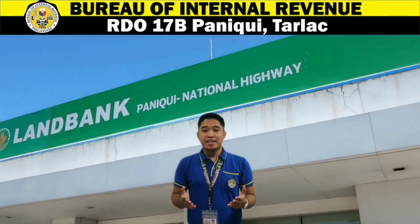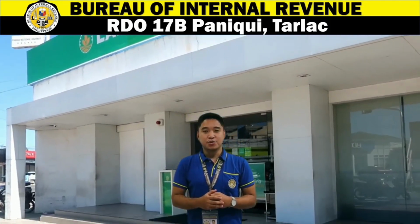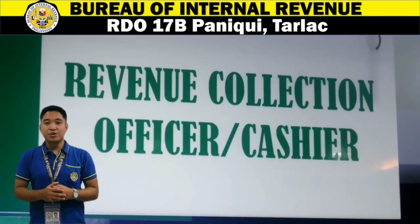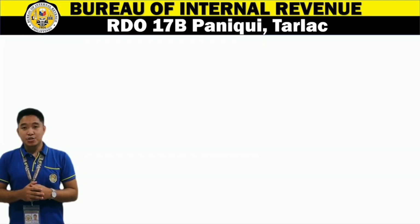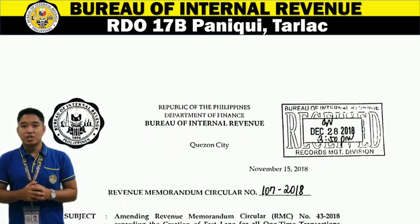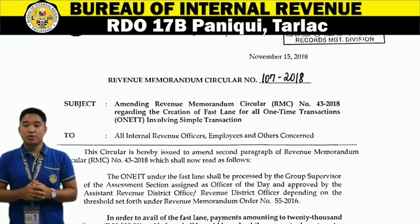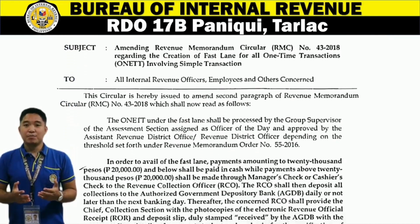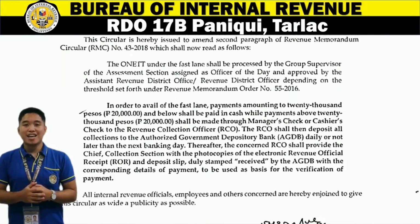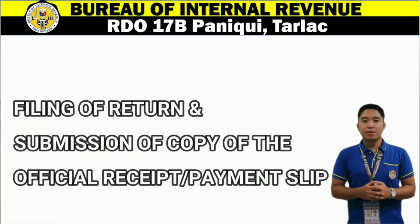Proceed to the authorized agent bank of your preference and pay the corresponding taxes due. For payments through the Revenue Collection Officer, tax due amounting to 20,000 and below shall be paid in cash, while payments above 20,000 shall be made through manager's check or cashier's check pursuant to Revenue Memorandum Circular number 107-2018. Step 4. Filing of return and submission of copy of the official receipt or payment slip.